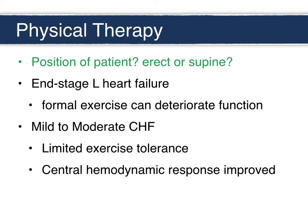The problem is that we can't leave the patient sitting up for a very long time because they don't have a lot of venous return and they get a lot of peripheral edema. And that is uncomfortable. When you have a lot of peripheral edema, you're at more of a risk for cellulitis. So we need these patients to exercise upright with their heart above their lower extremities. But we don't want to leave them there for very long.